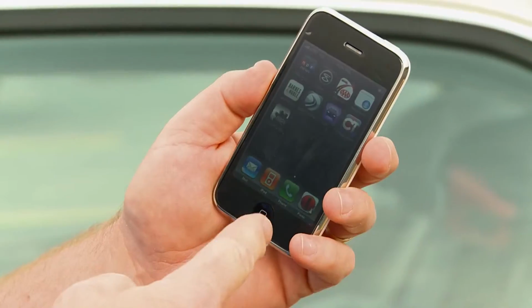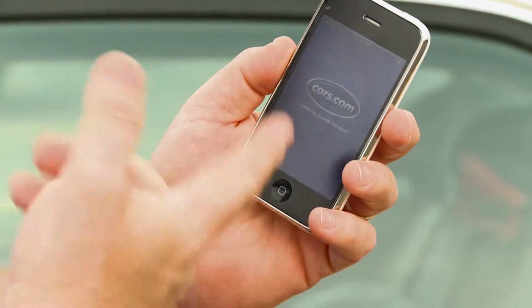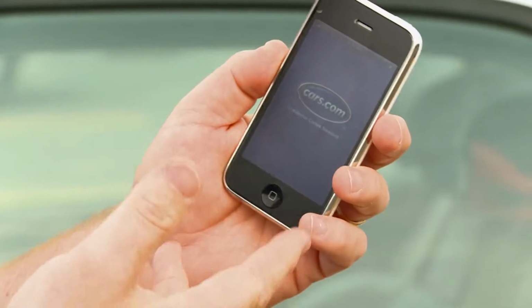Hey guys, I'm Jeff with On the Road. I've been checking out apps I wanted to show you. It's from Cars.com. It's a free download from the App Store. The reason why you're going to want to check out this app is because of the power that it puts in the palm of your hand.